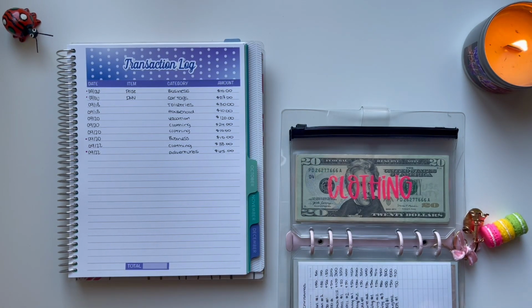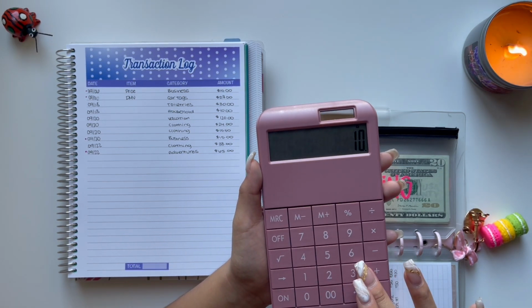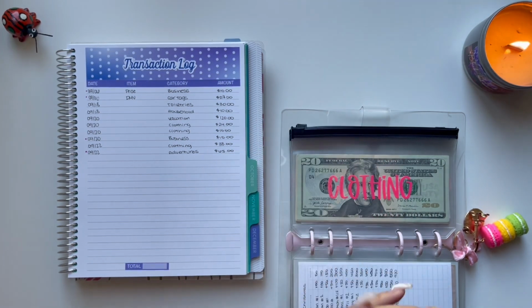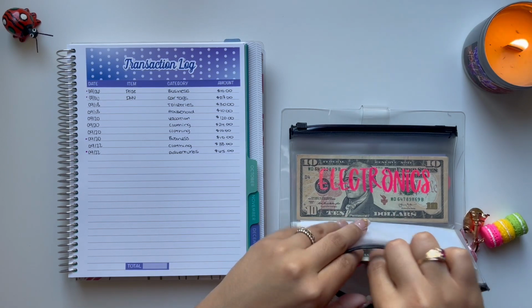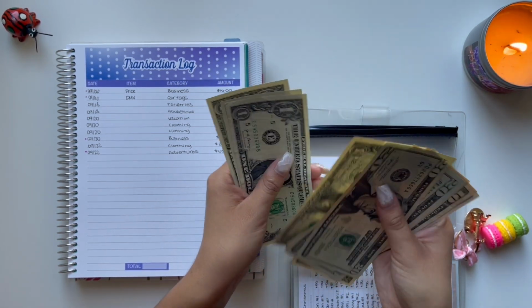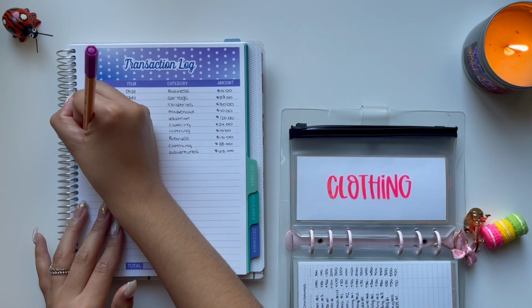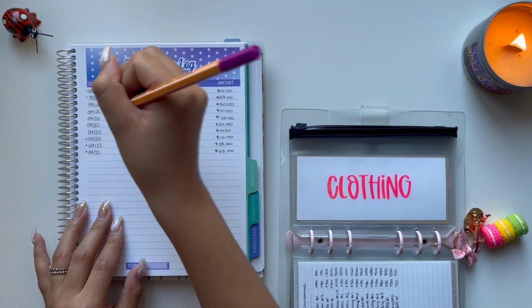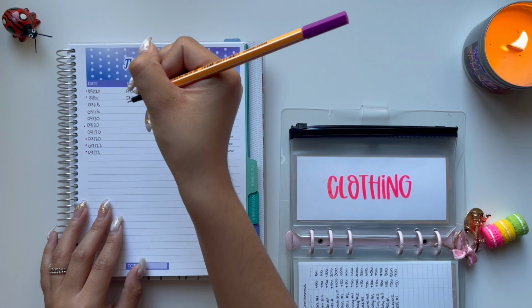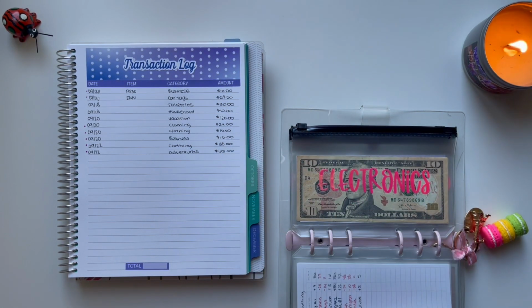Let me add these up with you guys. So I have 24, 10, and 38. So that is 72 for those 3 transactions. So I have 20, 40, 50, 60, 65, 66, 67, 68, 69, 70, 71, and 72. So I'm taking all of that out. And I owe myself $5 more for the clothing transaction, just because I told you guys that the TJ Maxx transaction was $43, not $38. So that means that I do owe it $5, but I will show you guys where I'm going to take that money out in just a moment.